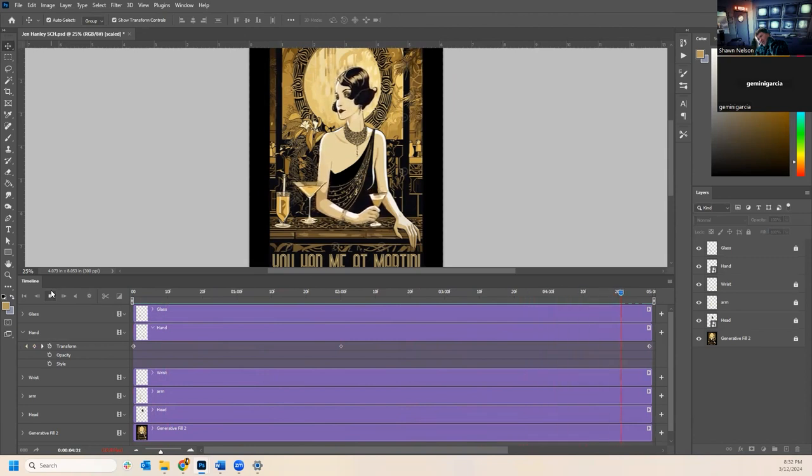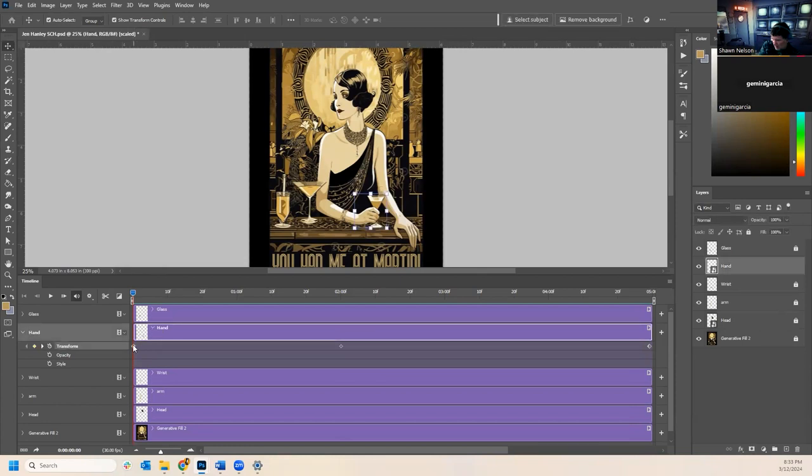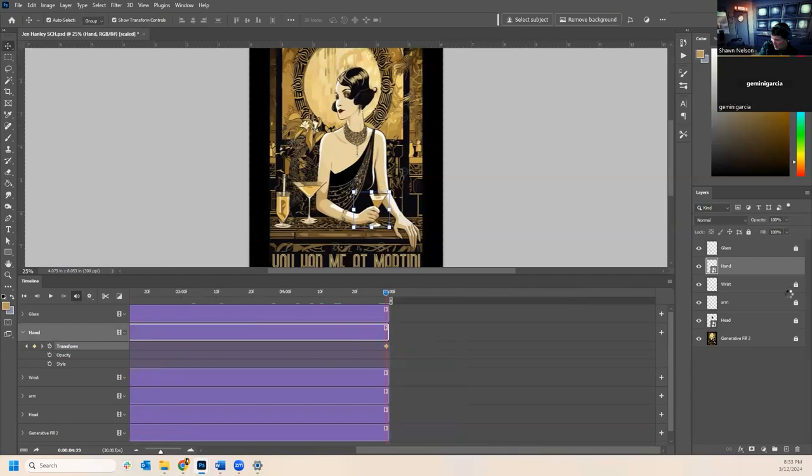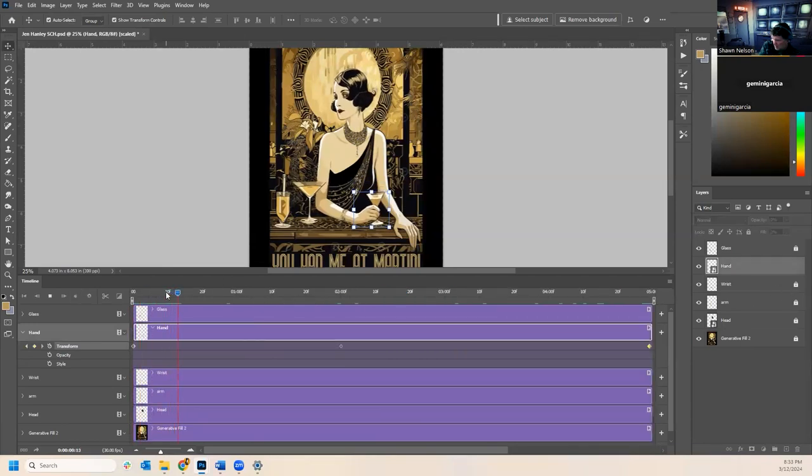My poor computer can barely move this. These are big images. There it goes. So I can actually also select, because I want this to start and end at the same place, I can hit select that, hit copy, and then come over here and select this one and hit paste. And then it should go back to where it was. There's the rotation.